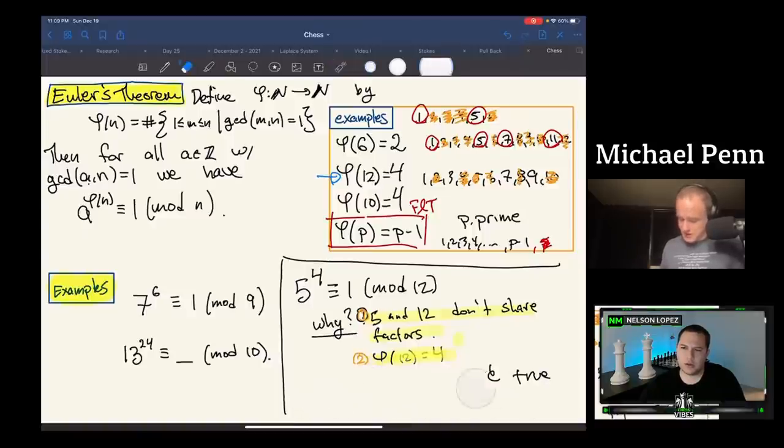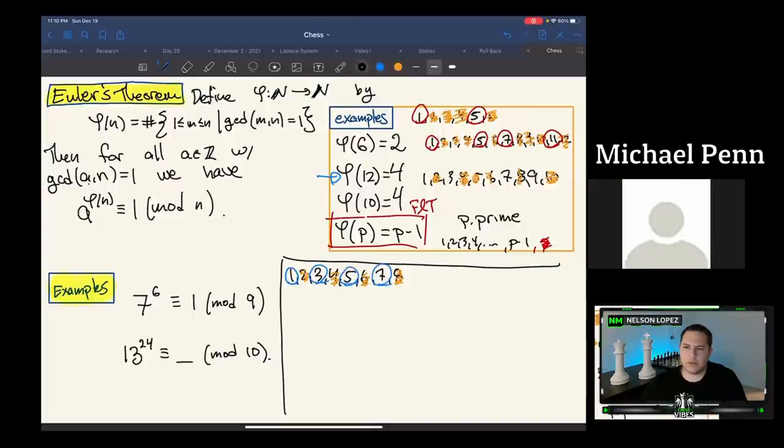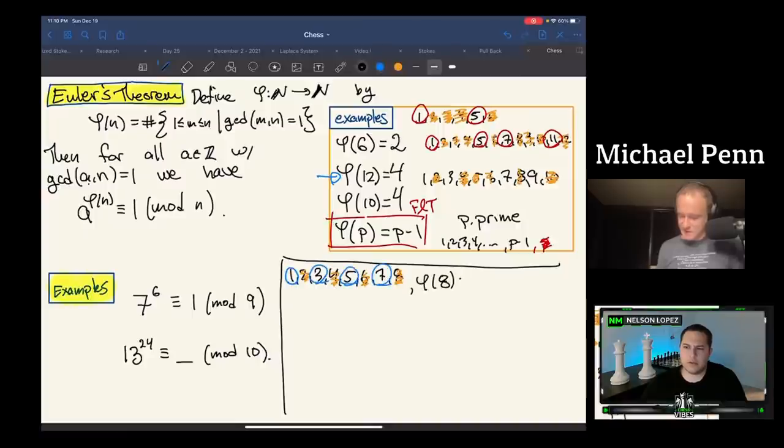Check it out. Let's maybe do 8. So let's say we work mod 8. That means we need to count up first: 1, 2, 3, 4, 5, 6, 7, 8. We have to kill the even numbers because those share factors with 8, but we can keep all the odd numbers. Those are cool, right? Yes, because they don't share factors with 8. So this tells us that phi of 8 equals 4.